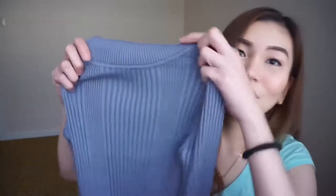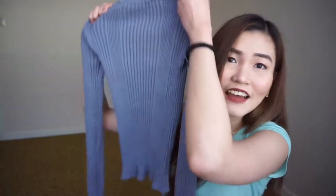So the next few items that I have here are from Glassons. I don't know how to pronounce that, but yeah, that's it. First off, I will show you this one. It's a really nice color, and I don't have anything of this color in my clothes so far. I have actually worn this already, when I had dinner with my friends for our first anniversary here in New Zealand.